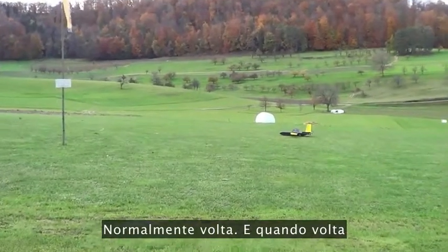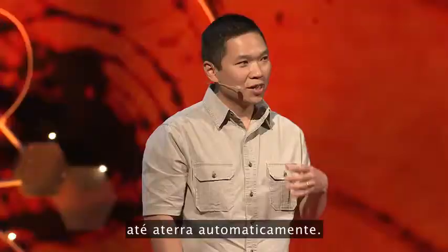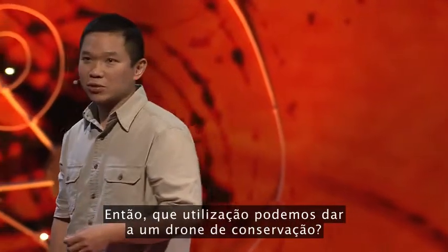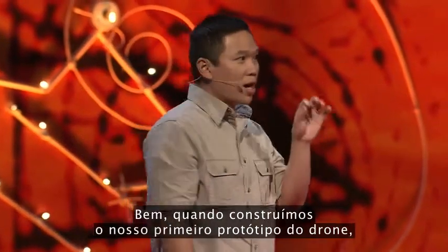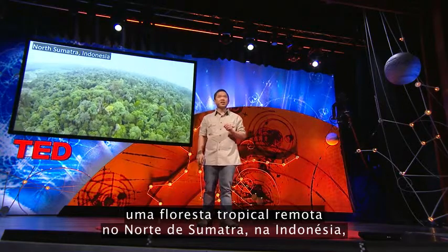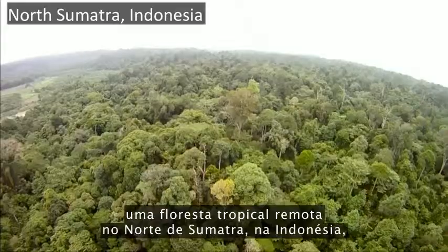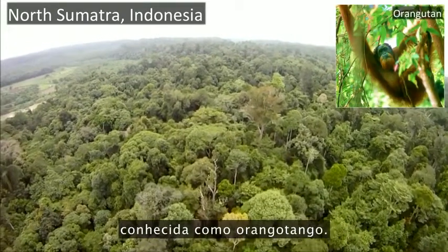Usually it does, and when it does, it even lands automatically. So what can we do with a conservation drone? Well, when we built our first prototype drone, our main objective was to fly it over a remote rainforest in North Sumatra, Indonesia, to look for the nest of a species of great ape known as the orangutan.